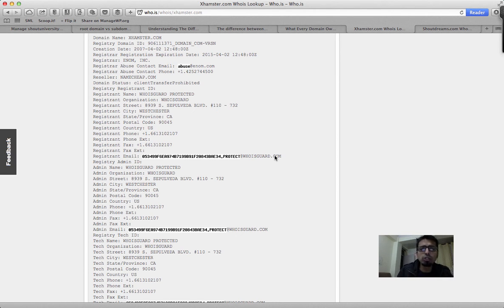And this is also useful when you're getting too many spam emails, because there are many spammers on the internet, and they will simply copy your email address and start bombarding you with emails. So this is all about Whoisguard.